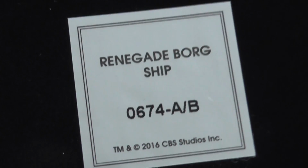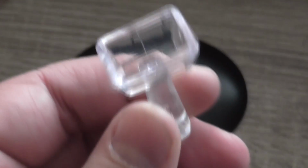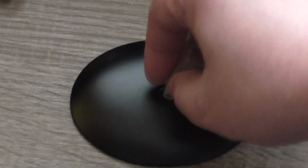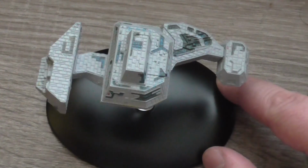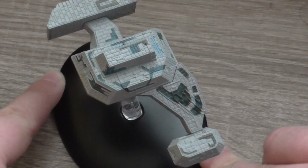And let's take out the rest of the model and try to put all the bits and pieces together correctly. Now, as you can see, it's a Renegade Borg ship, trademark and copyright 2016, CBS Studios Incorporated. And it's time to put the whole thing together. Now, this is a slightly different stand, because it's a weirdly shaped model, so they had to change this one, and it's not really that stable, but as soon as you put the model in, it actually works and it holds the model correctly, so that's a good thing.